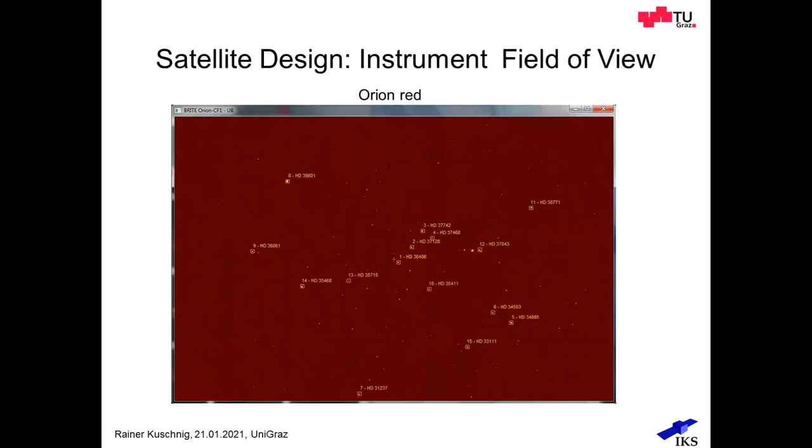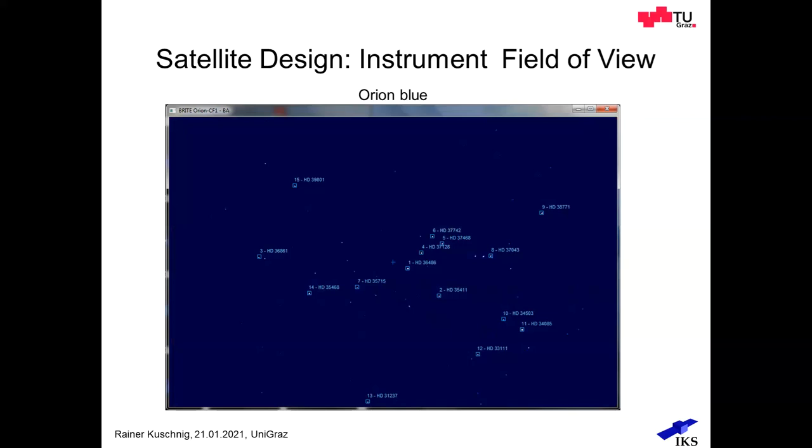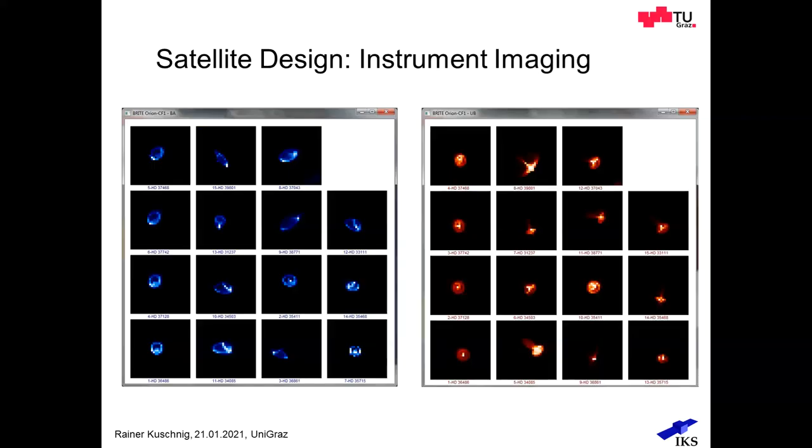This was the red image, those were the blue images from Orion, and those are actually only the 15 stars we selected in that specific run, for which we wanted to collect photometry. And this is the data that we get once every 20 seconds, for about 15 plus minutes each orbit, and over 180 days.